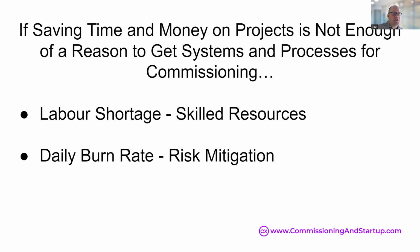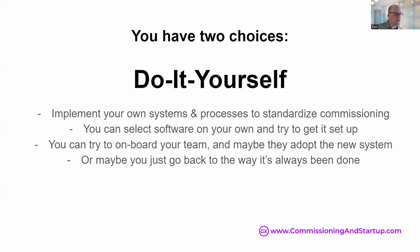How are you going to start standardizing your commissioning to implement these risk mitigating activities? If you're serious about commissioning, then you've got a choice to make. You can go do this yourself. You can go implement commissioning systems and processes on your own, and you can try some trial and error on your projects and see what works and what doesn't over a few years, and probably make some costly mistakes along the way. And this is actually a totally legitimate way to go.